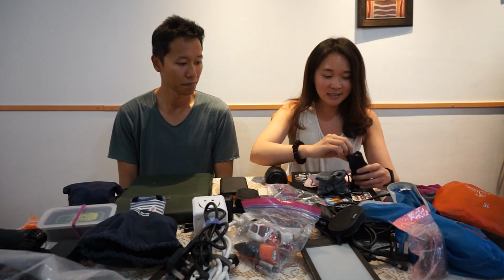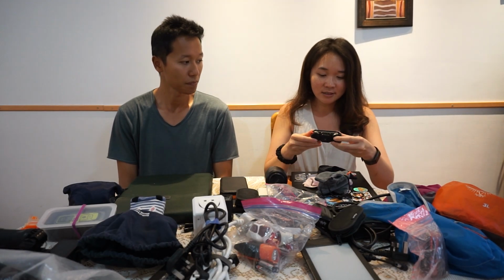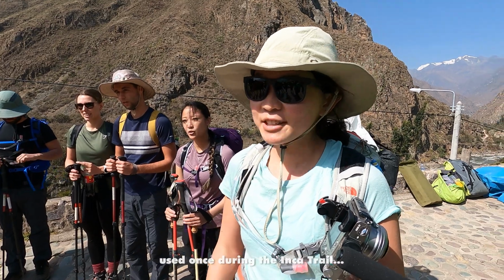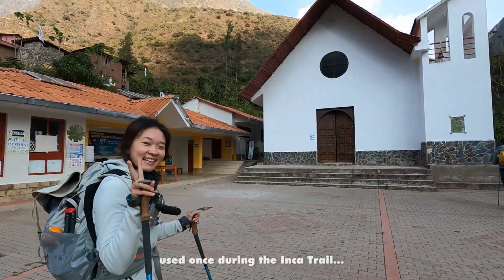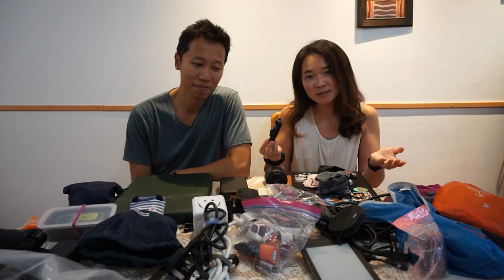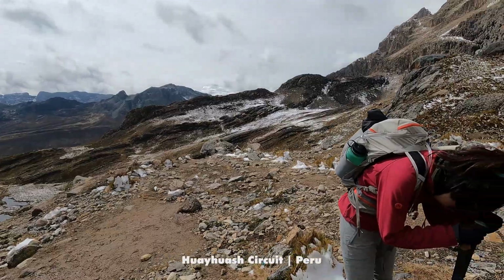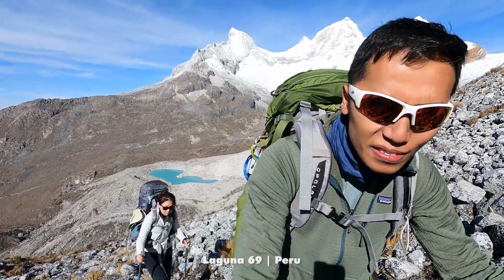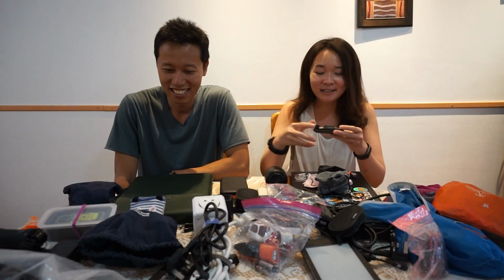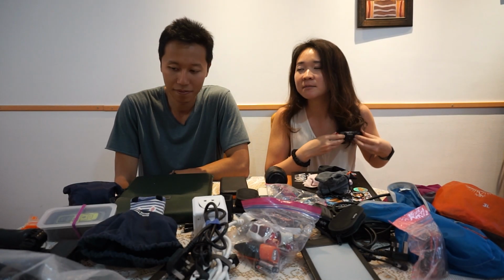Some other accessories. I have this thing, which is the Peak Design camera holder that you're supposed to attach to your backpack. And I've not used this at all because we don't bring the big camera on our hiking trips because it's too heavy. I'm already dying. I can't take out my camera and take pictures or take videos. The GoPro is so good for that. And it's so painful when you wear it. I don't know how people use it.